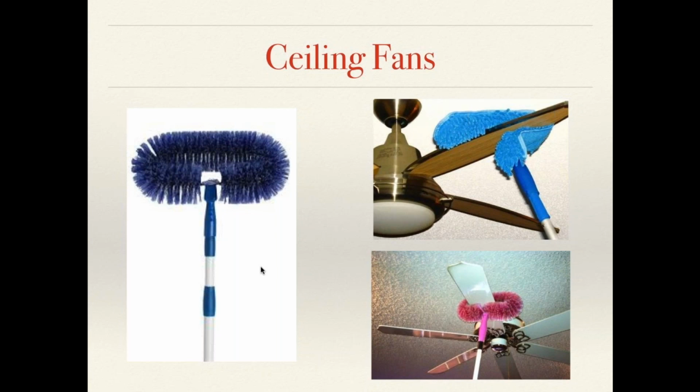So again, having an extendable pole of some sort to put this on, and obviously you're going to be cleaning the ceiling fan, if it's above the bed, before the bed is made, because we don't want to create more work for ourselves. Again, these are relatively inexpensive items, and if you're using a doodlebug, as all housekeepers should, the same pole can be used for your doodlebug, your spiderweb brush, and your ceiling fan brush. They're all interchangeable, and they can use that same extendable pole.